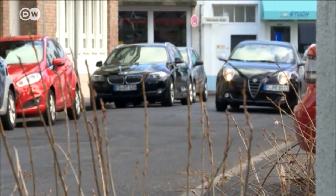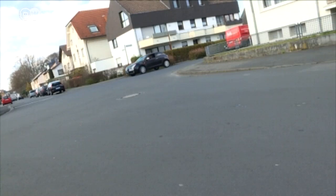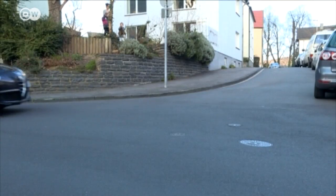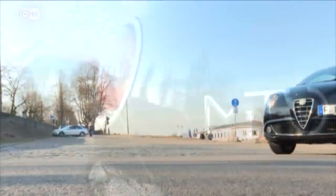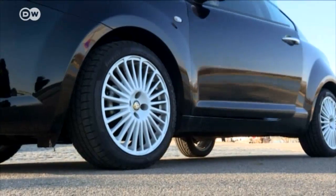Compacts are an important segment of the automobile industry. They are attractive for both novice and experienced drivers, and also as a second car. So it's not surprising that the selection on the market is large. Individuality is becoming more and more important in compacts. So why not choose a car that stands out from the masses, like the Mito from Italy?